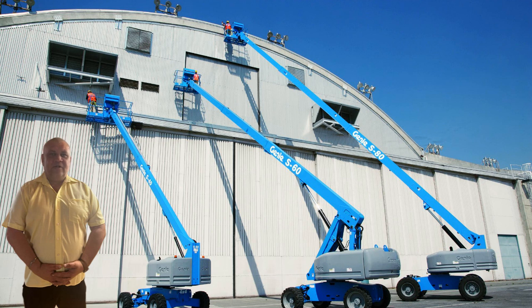Lifts are widely used on construction sites, in production workshops, and even in logistics. They help accelerate workflows, reducing labor costs and minimizing health risks for workers. Modern lifts are distinguished by high reliability and model diversity, from compact scissor lifts to powerful telescopic booms. Each device is designed with specific needs and tasks in mind, allowing for optimal solutions for any project.